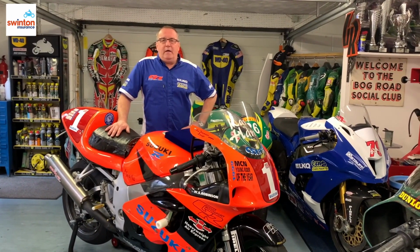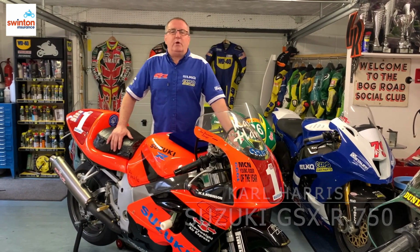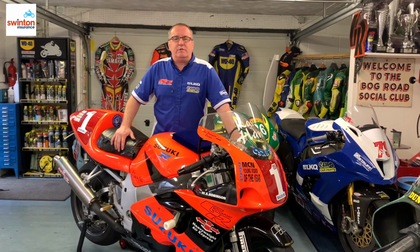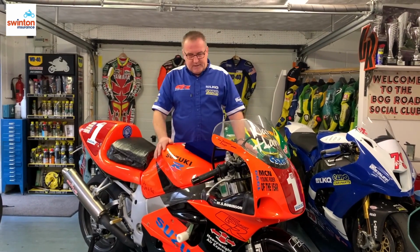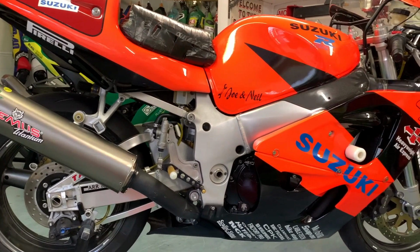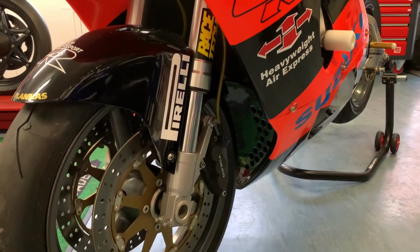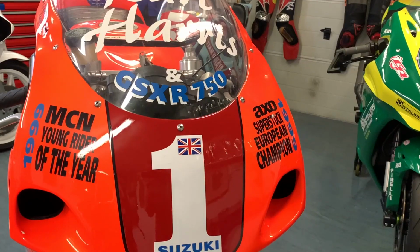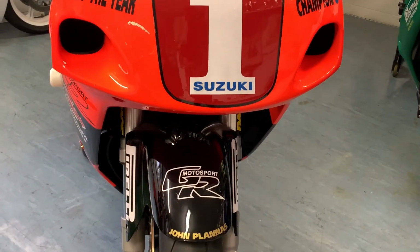1999, what a year. The first year of the European Superstock Championship. The championship was designed to develop young riders for World Superbike under the Flamini Group. This little motorcycle was all built in the workshop, everything about it. The special parts of it are really non-existent. It was just attention to detail, weighing of conrods, weighing of pistons, people loving the bike, kissing and cuddling it.